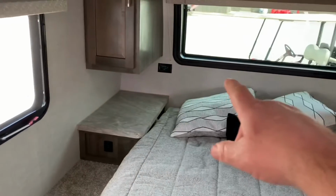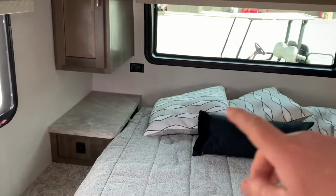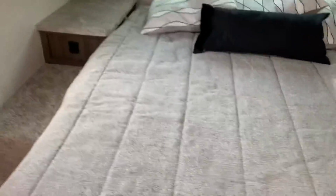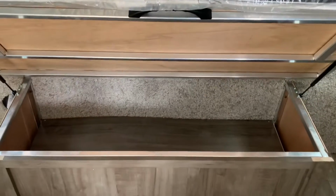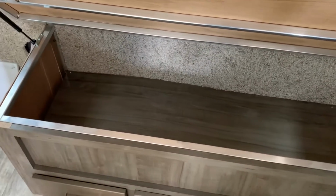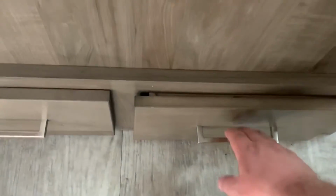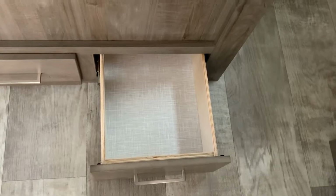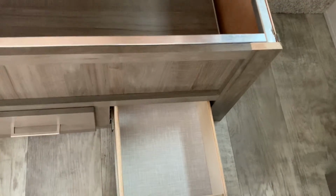But you do have some electrical outlets on both sides of the bed. You've also got USB ports on this side of the bed, and let's see if they have struts under the bed to keep it lifted up, and they do. All right, so what I'll do is keep that lifted up, show you the storage underneath the bed. I love that. I wish more companies would do that. All right, decent amount of storage in the drawer pullouts as well.